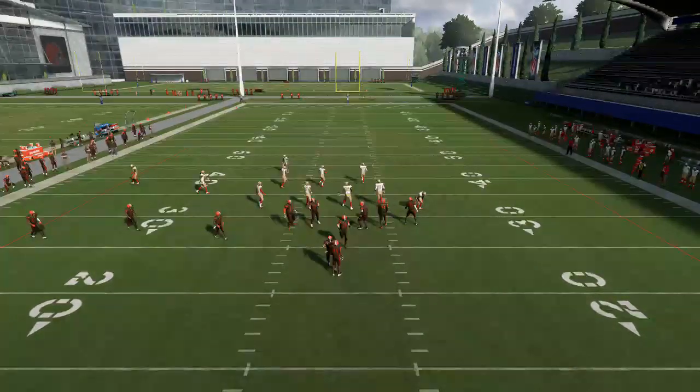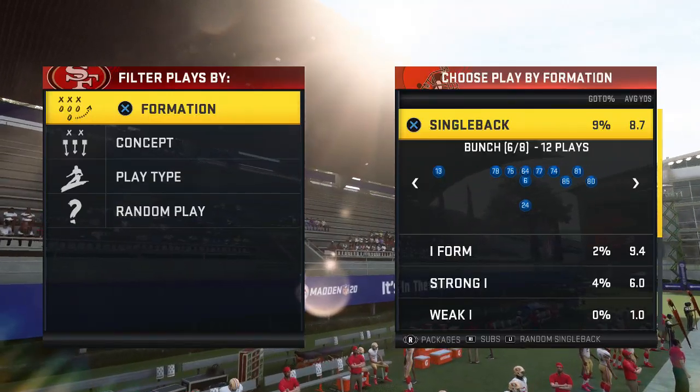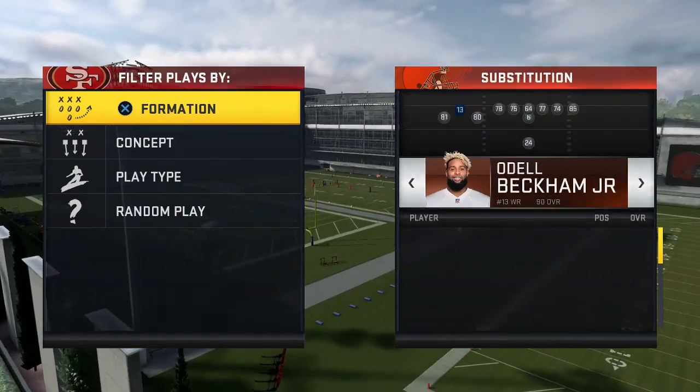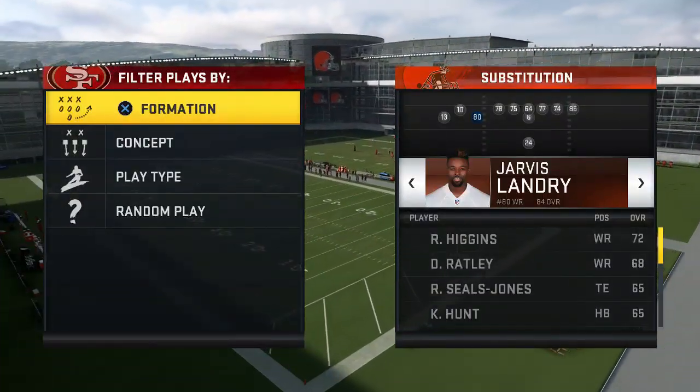And we really should be showing Beckham on the wheel, because when you motion this square route in, if you have a guy like Beckham, he's going to get open a lot of the time, a lot more often than Landry's going to get open, I'll tell you that. So let's just throw Beckham in here since we already showed the other play. Just pay attention where your best receiver is when you're running these, because it definitely switches.